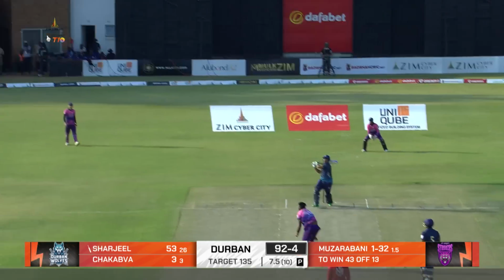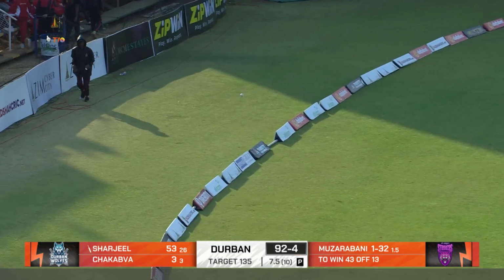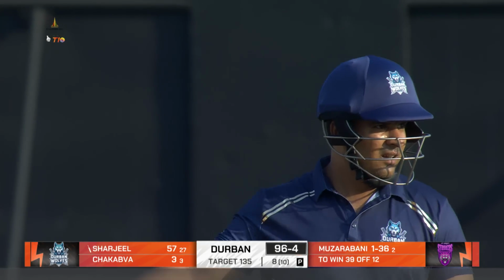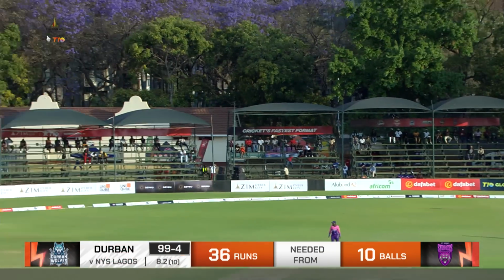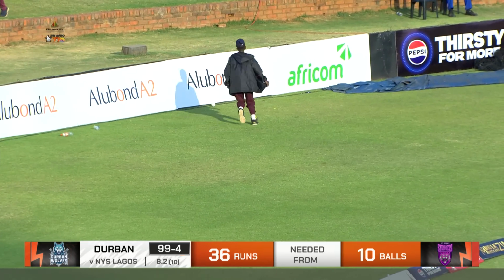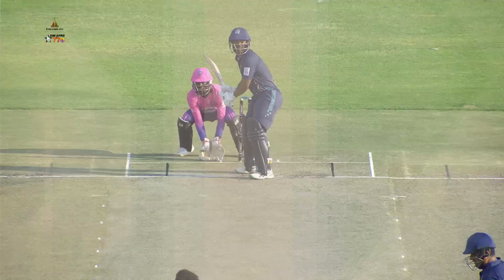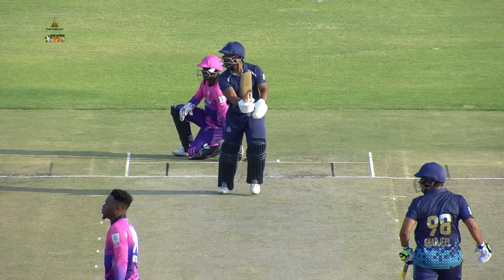Oh, that's another one. That's going to go all the way for 4. At the end of the 8th, 96 for 4. Oh, that's a good shot. 6 runs for Chakava. Was a good shot because he did what, Tino? He kept his shape.